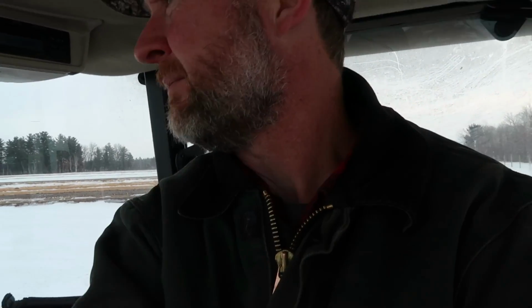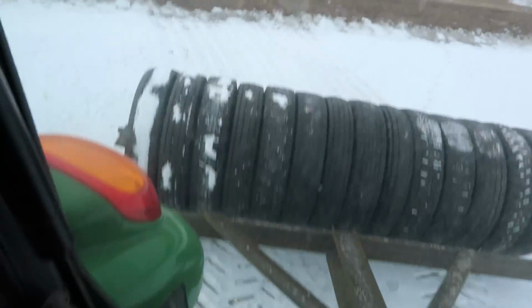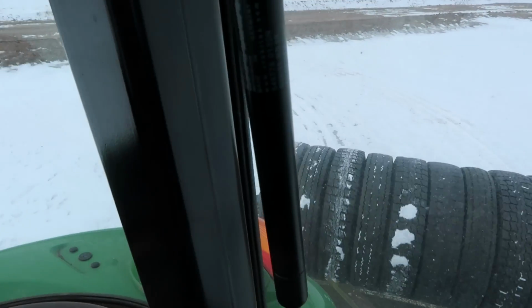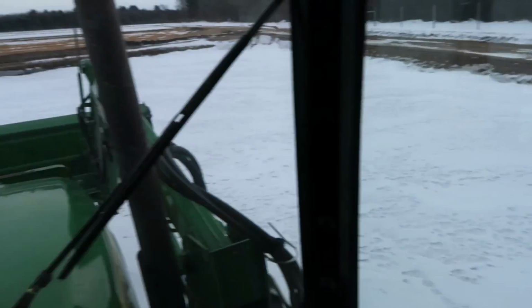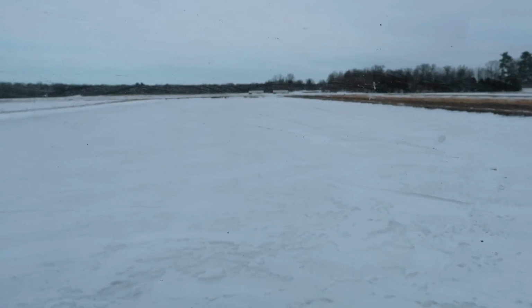So this roller I built, it's just a bunch of dump truck tires all together, going down onto the frozen cranberry bed right now. We are on the ice. You can see that the roller compacts the snow, and now we just start making circles because we have to compact all the snow on the cranberry bed. This entire cranberry bed. Yep, all of it.